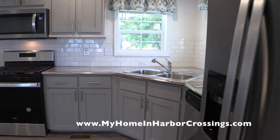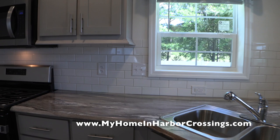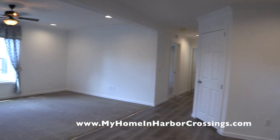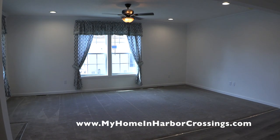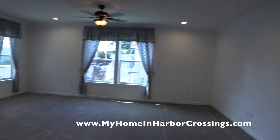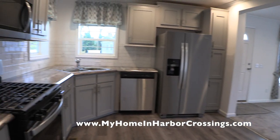This seems to be a big confusion for people because they go to their banks and the banks do not give loans for a house where you don't own the land. So that's a big stumbling block for a lot of people. Pretty much, it's a chattel loan, similar to a car loan.